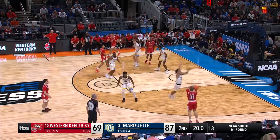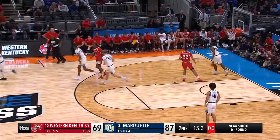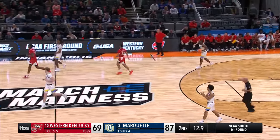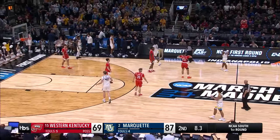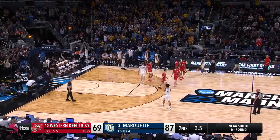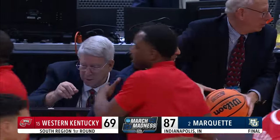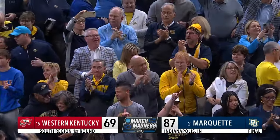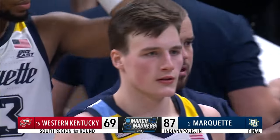Dorsey, who just had that ball, one-time basketball manager. A shot here by Tyler Olden. And Marquette the other way, led by Brown. Final 10 seconds. Marquette is going to the round of 32. And for Shaka Smart, his first tournament win in the first round after trailing at the half. They were down by 7 at the half, and they come back with an explosive second half to beat 15th seed Western Kentucky 87-69.